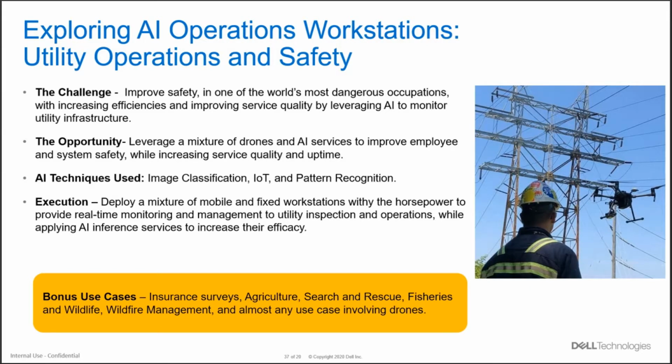And lastly, a really interesting one. I didn't know this, one of the most dangerous jobs in the world. The folks that monitor and inspect utilities' transmission lines. It's somewhere around one of the five most dangerous jobs in the world. So these people now are starting to use drones, where the drones can go up there and inspect the lines because they have to inspect all of them regularly. And now they can use workstations to control the drones, and then they'll be using image classification, pattern recognition, IoT, all that sort of thing, saving lives and improving the quality and lowering the cost. So kind of a win-win situation.